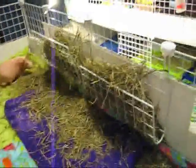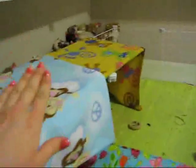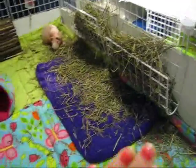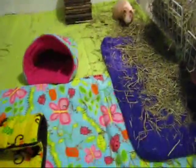And my other thing would be for your hay racks. When you make your cage, I would put a set of hay racks at one side and a set of hay racks at the other. Same with a pellet dish. I'd have one on the one side, one on the other, and water bottles all around.